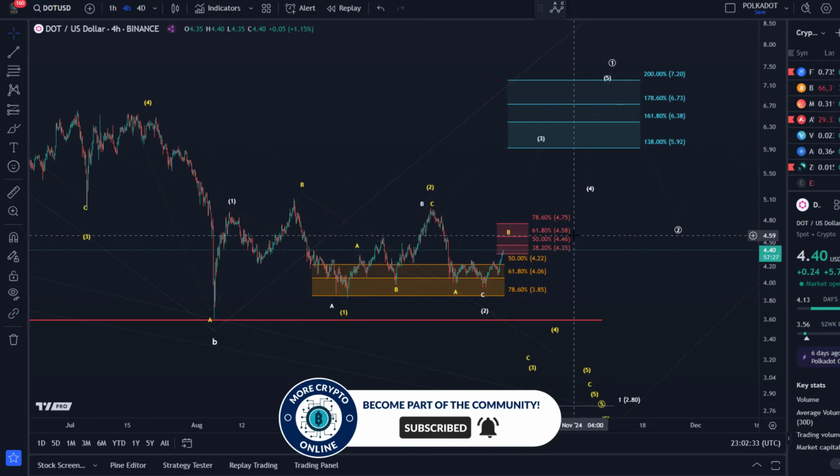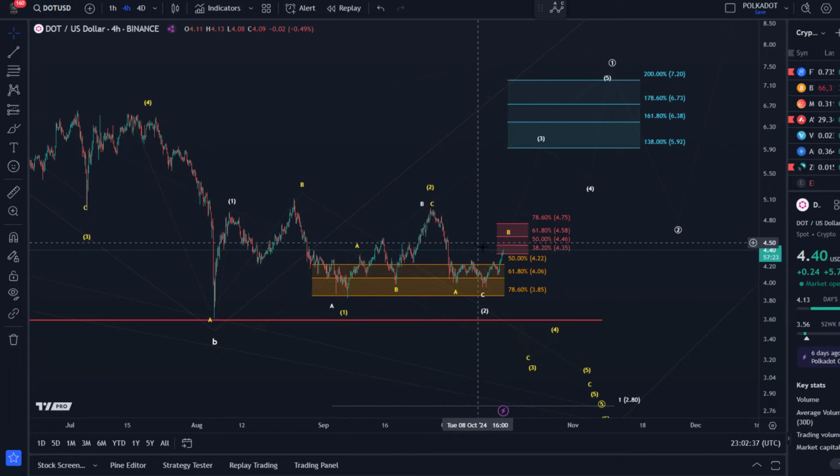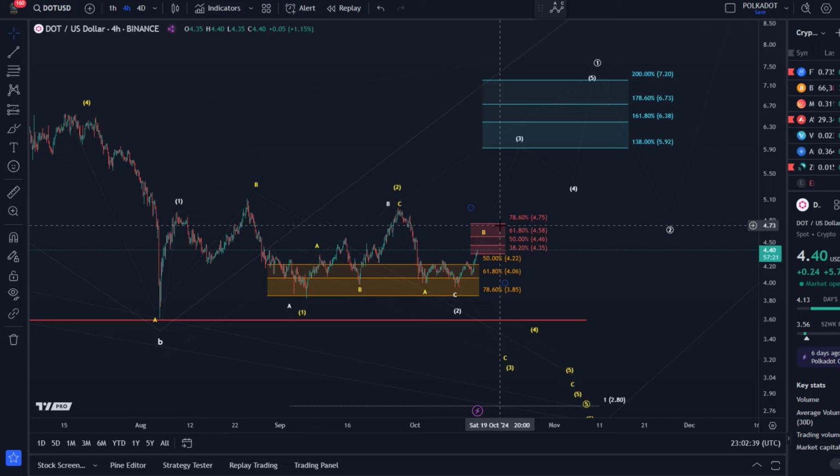Now, what do I want to see next? What would give us a better confirmation that wave 2 has indeed bottomed? First of all, a break above initial resistance. So what I've got here is the initial Fibonacci resistance, which is between 435 and 475. A break above 475 should take us to $5, which is the previous swing high area here from these August highs and the September highs. Breaking above it should send us to 592, which is the first ideal target for a third wave.